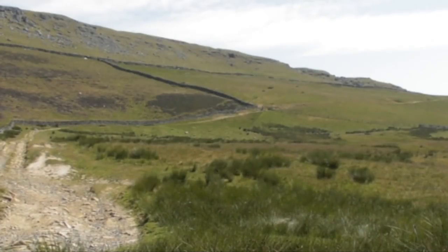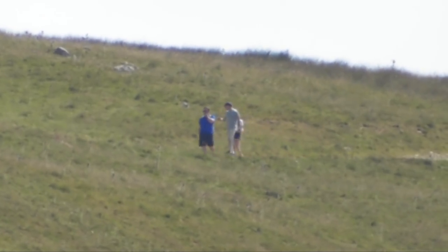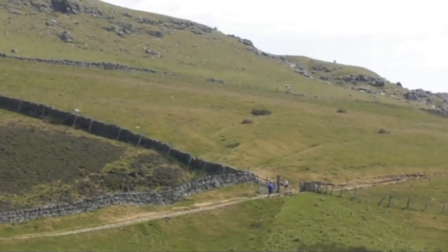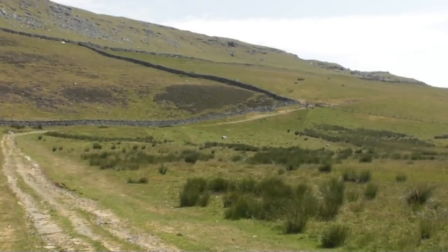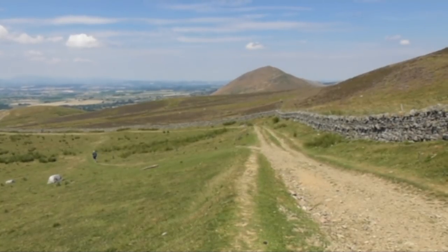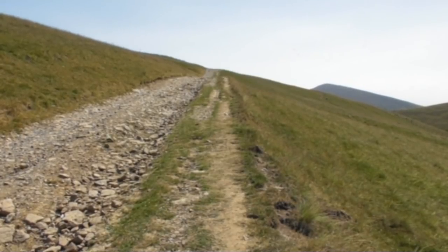The track's still going uphill, quite steep. Yeah, we can see some people coming down there, look. As we head forward, the track bears off to our right. We keep going. That's a quick shot looking back. We turn back round and keep heading forwards now. Yeah, this is just a steady old climb.